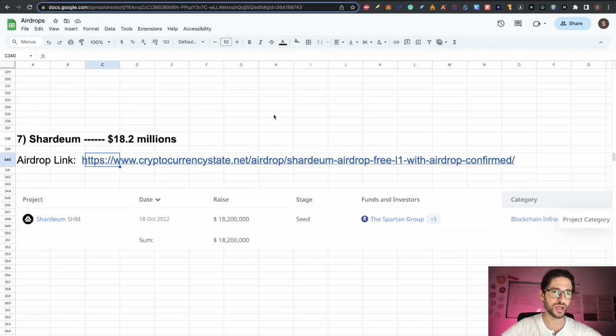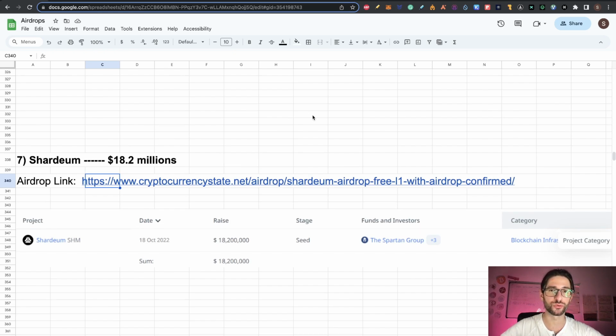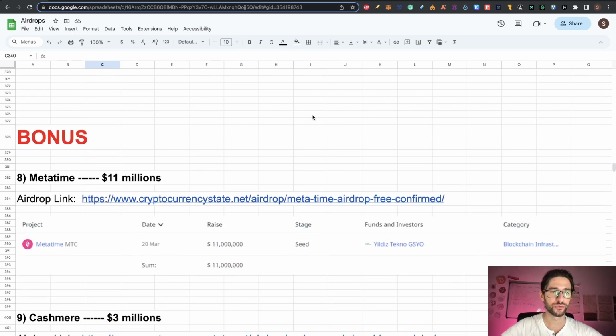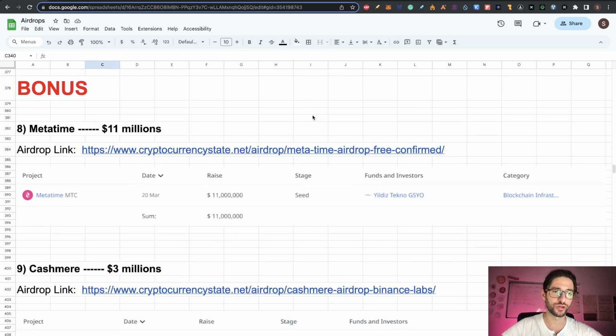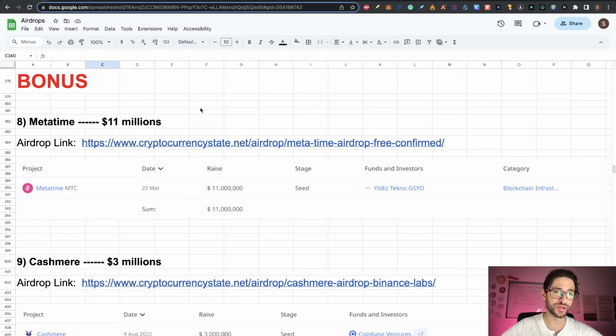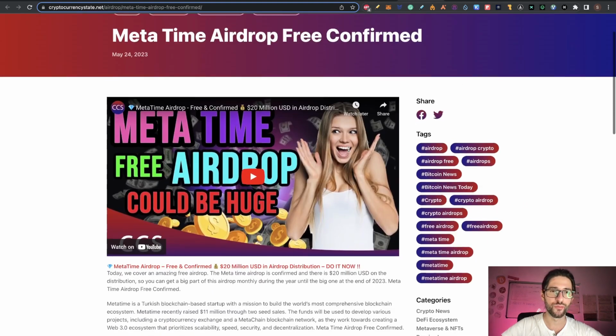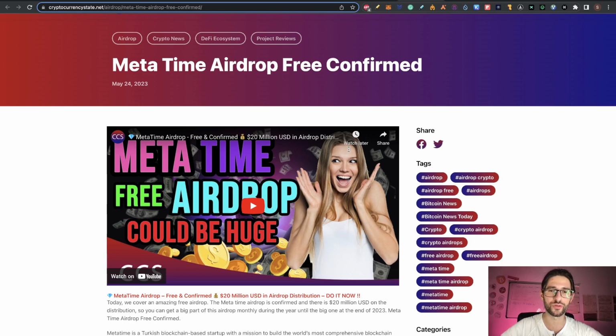So these 7 are the biggest projects right now to do airdrops, and I'm going to give you now 2 bonus projects. So these are free to do, 100% free. In position 8 is MetaTime. They have 11 million in funding, and here is the link for MetaTime. I already covered it. I really like what I see, mostly because they took the airdrop from the beginning.